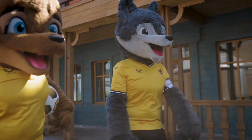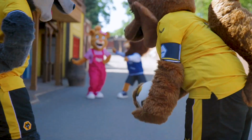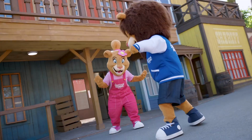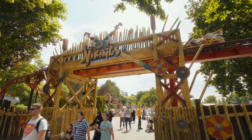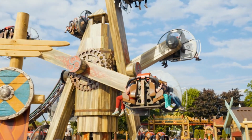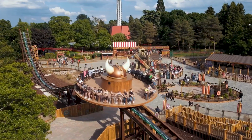And that was mainly because I hadn't visited until just over a year ago now, but when I did make the trip to the park, I have to admit, it was one of those parks which really did take me by surprise, especially with areas like the Vikings area, which I even put in the UK Lands video, just because it really is a great statement for that park.